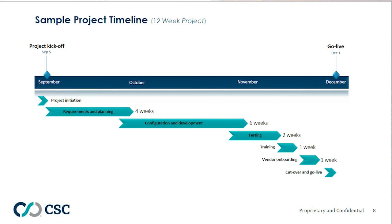And the last phase is cutover and go live. Go live actions may include any final cutover activity such as switching on user access or sending an announcement to users and vendors letting them know the system has gone live.